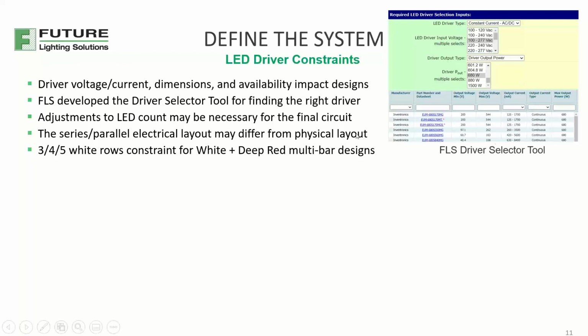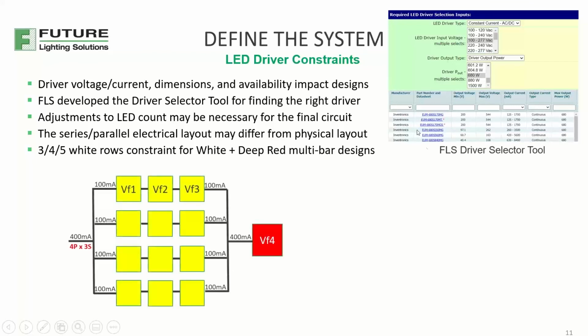We have a driver selector tool to help you select the driver. First we may do an initial search. We just need to enter the input voltage and the output power to have an initial selection for the LED driver, and then we may need to adjust the LED array again.